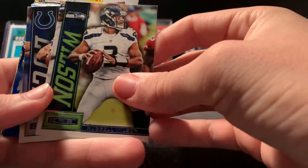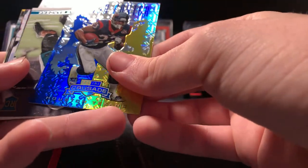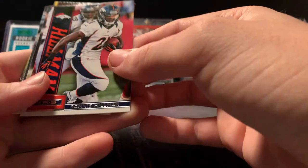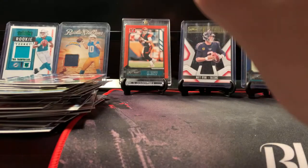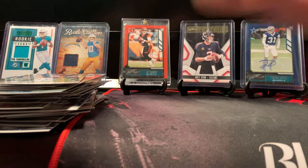Denarius Moore, DeMarco Murray, Russell Wilson, Andrew Luck, a crusade for Arian Foster, rookie card for Ace Sanders. Man, I think I got gypped. Ronnie Hillman, James Laurinaitis of OSU, Mercedes Lewis, and Jacquizz Rodgers. Yeah, I don't think this card counts as a hit.